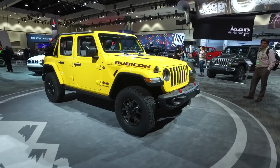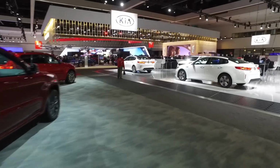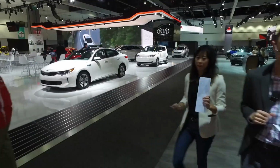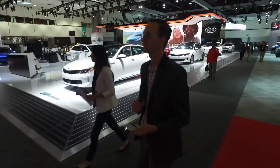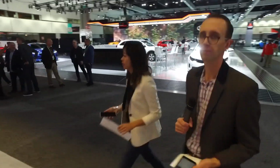Let's go over next to the Lincoln booth, that way, because they're making some interesting news at the show here. Which is interesting because Lincoln has kind of been a bit of a sleepy brand lately, although they've been making some big moves, and I really like the direction they're going in. They have an identity finally, right? Finally, right. So let's go see the new Lincoln that came out at the LA Auto Show.